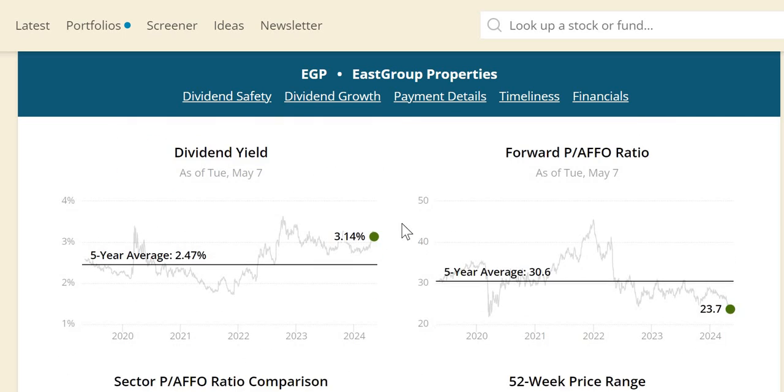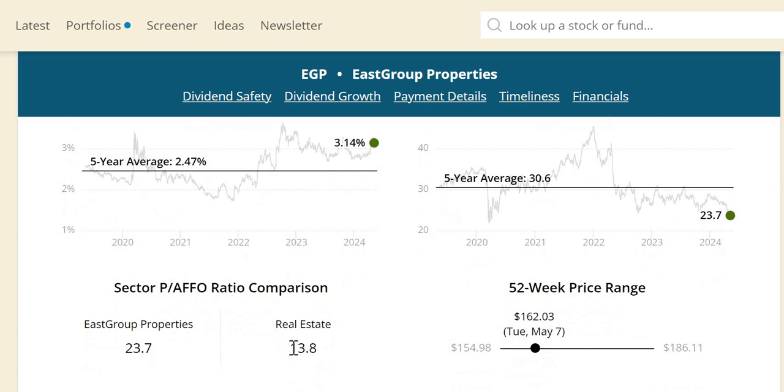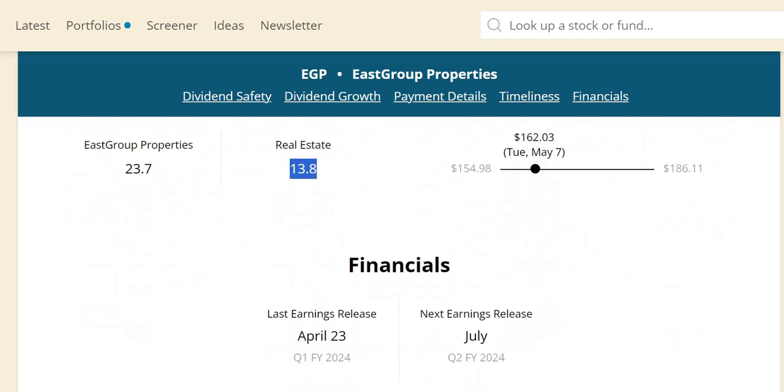So we have our double undervaluation signal, yield sitting higher than the 5-year average, as well as the forward P to FFO lower than the 5-year rolling of 30.6, but we do note it does sit higher than the sector P to FFO of 13.8.